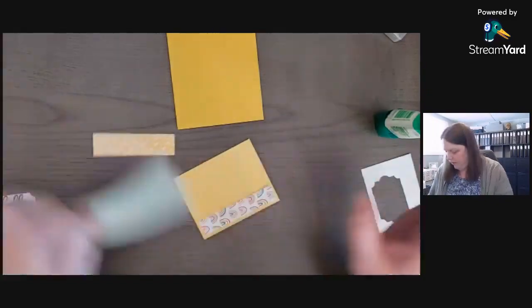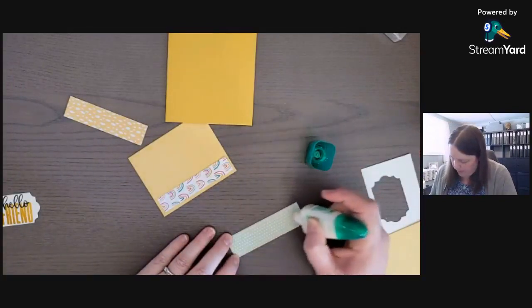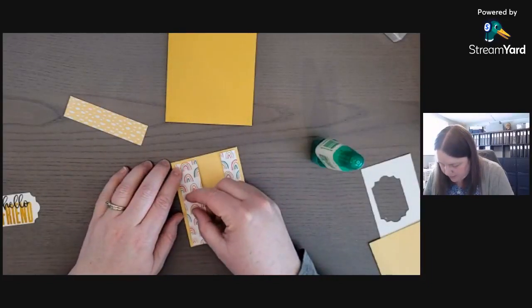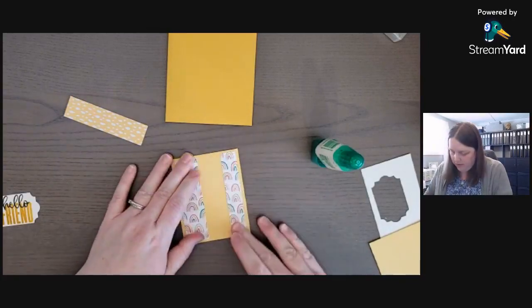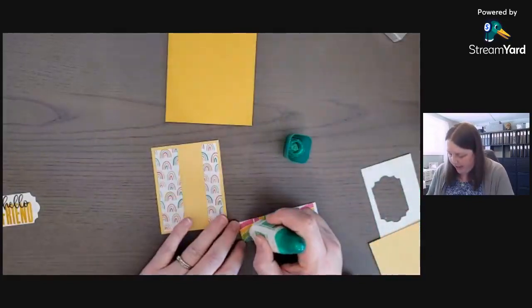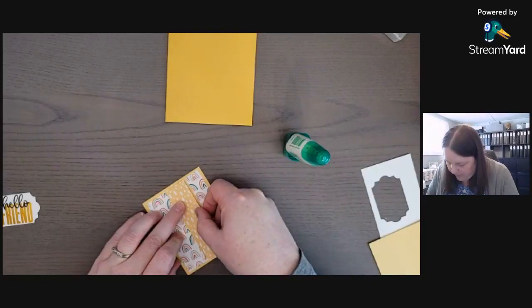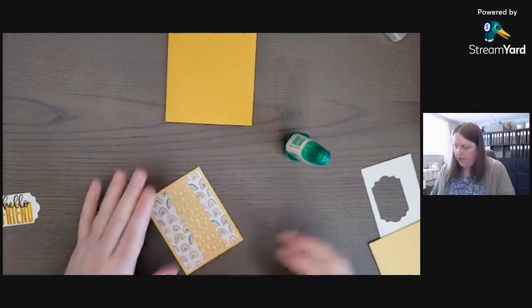Something like that. Now, what I find as a tip for putting pieces on, like 3 pieces on, is to put the 2 edges on first. So that way, when you put your center piece in, it's in the center. So you can kind of eyeball it a little better. And then things end up being a little bit more straighter. So something like that.